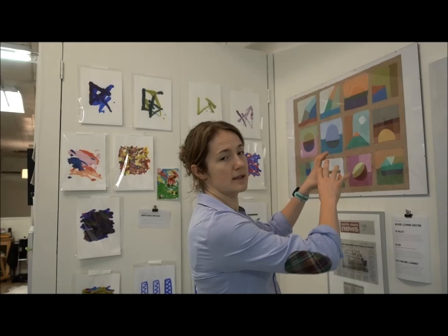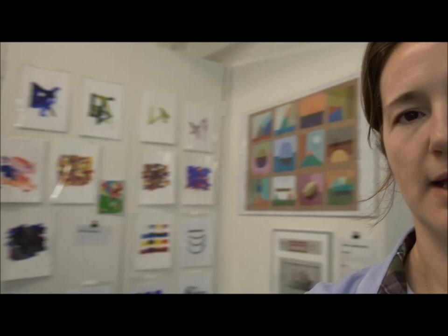I created a piece of Python software that extracted these shapes and then collaged them together and would put in color palettes as well as just randomizing the composition. So let's turn around so you can see that full series.